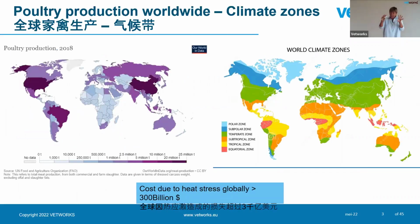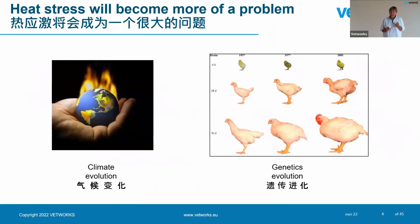So if we look at the map of the world and then at the different climate zones, you can see with me that a lot of poultry production in the world is done in areas with hot climate. So a lot of people doing poultry production and having layer hens have to deal with these problems of heat stress. And worldwide, and that is a figure that concerns all animal species, heat stress is costing a lot of money. They calculate globally more than $300 billion a year. And if you look at poultry production, I guess it's not going to get better.